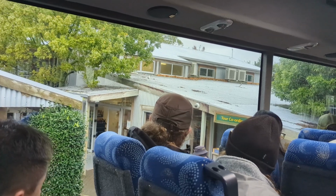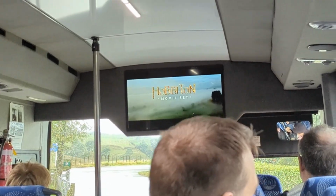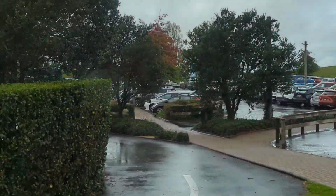When we arrived at the main Hobbiton set tour location, we could see there were hundreds of people waiting to get loaded on buses and to go on these tours that they run every 15 minutes or so. We didn't have to wait at all there. We just loaded up a few more people on our bus and took off for the tour.